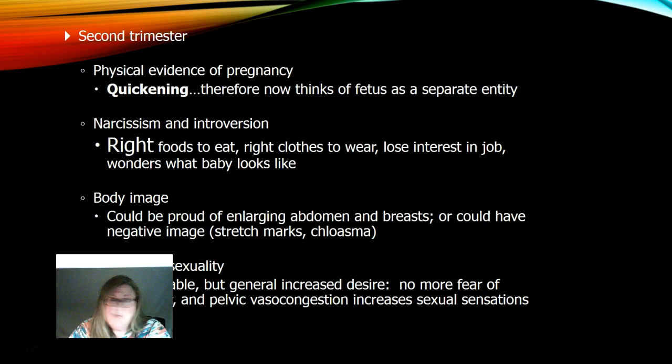The second trimester, however, starts to show evidence that there's a baby inside. So quickening is fetal movement. So once they start feeling fetal movement, they're like, oh my goodness, I better really start taking good care of this baby because it's separate. It's going to come out and it's going to be another person. So I really need to do the right things for it. Narcissism and introversion. They many times become like this. They want to do everything correctly, which is awesome. The right foods, the right clothes. Of course, they lose interest in their job because they're excited about the baby.